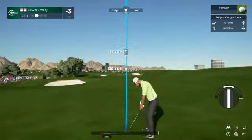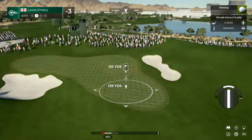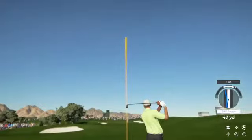Coming off a hat-trick of birdies. That's great momentum. Going with the 9-iron, I think.